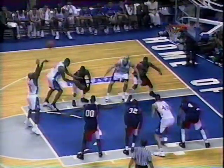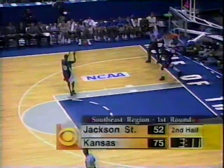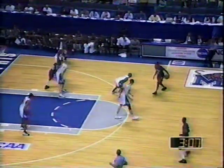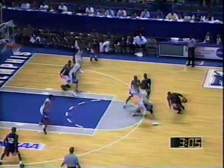And the average for Kansas each game is 83 points, and I think they'll get that this game. They're up to 75 now. Jock Vaughn surprisingly did not get a basket. His only points from the free throw line.